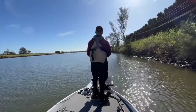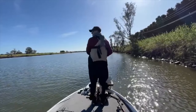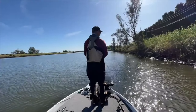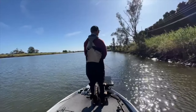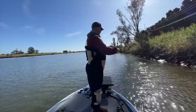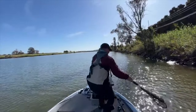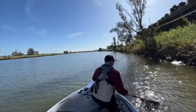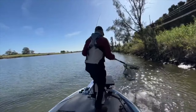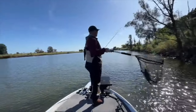Big carp. Yep, that's a fish. That's a bass. Only a little one. But I ain't picky. I'm two.